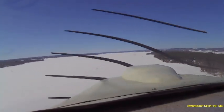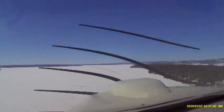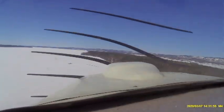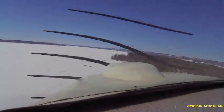That last clip there shows the airspeed at around 110 miles an hour. That's probably a little over because it's cold. One more guy on an ice shack. Give him a little wave. Go inside. If you look closely, I think you'll see the guy waving his arms.